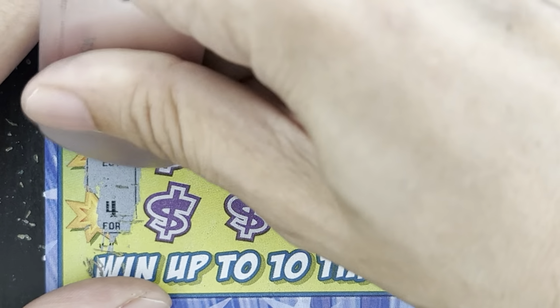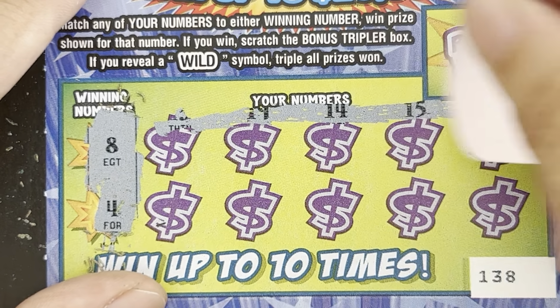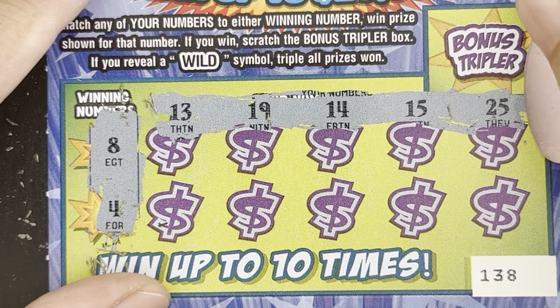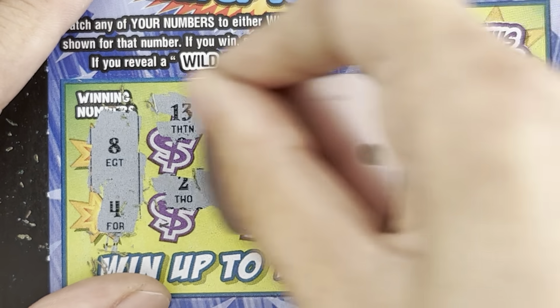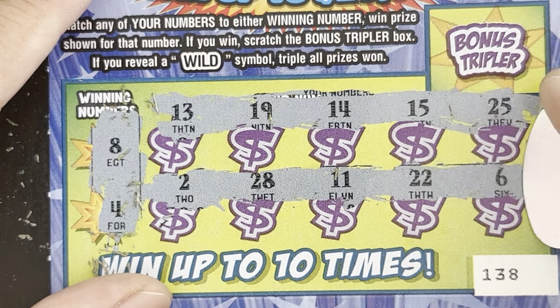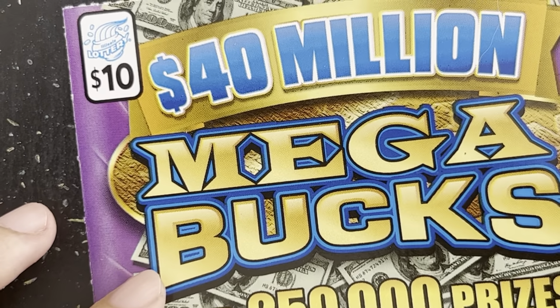Winning numbers are 8 and 4. And let's see our numbers. 8 and 4. No 8, no 4. Okay, let's move on to the megabucks.